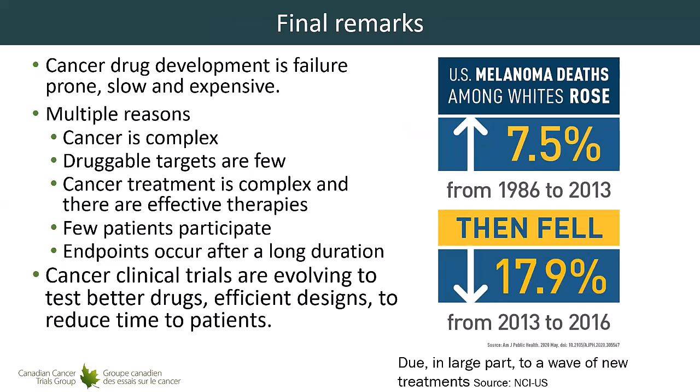So cancer drug development is failure prone, slow, and expensive, but it has led to major improvements in outcomes for cancer, especially in recent years. The reasons for those failures, they're complicated. They're related to the complexity of cancer, the ability to identify druggable targets, and the fact that new treatments have to beat best standards of care, and that relatively few patients are able to participate in trials, and endpoints occur after long durations. So the process is slow and the process is expensive, and it may fail. However, the process is also evolving, so that we have better drugs to test, more efficient designs, and we are able to reduce, hopefully, the time for effective therapies to get to patients.